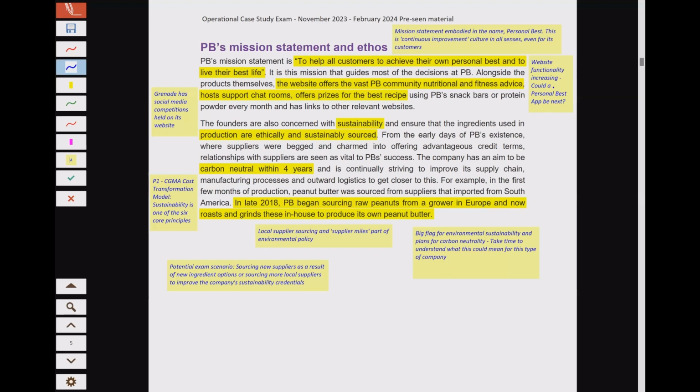Okay, so this could be something the examiner is going to introduce in your case study. It'll say that it's a new personal best app. And you might want to talk about the benefits of having an app, what data we need and what steps, and what extra costs, getting a consultant in, the license fee for putting it on the App Store, what kind of extra costs might be for that.